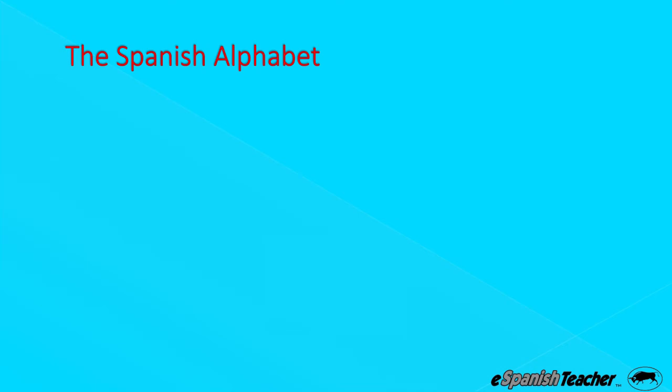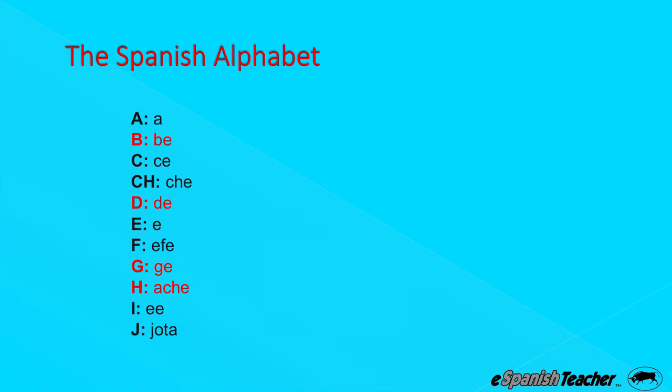Let's look briefly at the Spanish alphabet. Now, what I'm going to give you are the names of the letters, not necessarily how the letters are pronounced. We'll get into that in just a minute. Sometimes the name of the letter is how the letter is pronounced, but I just want to go through the alphabet quickly with you as a way to build and strengthen your foundation.